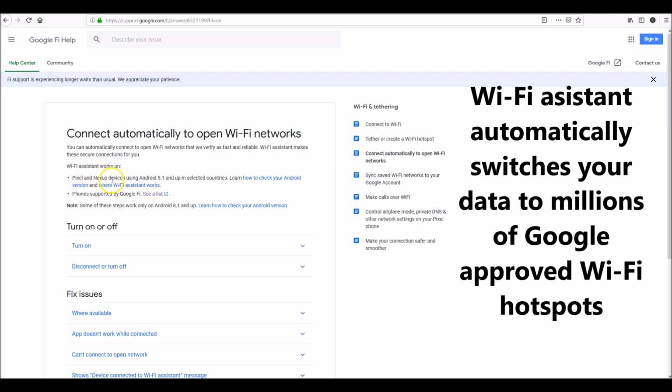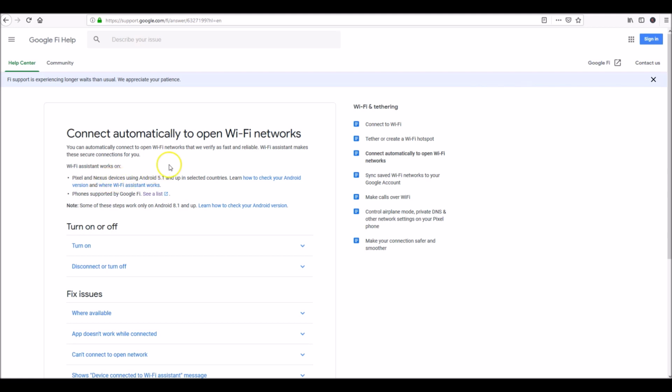And it tells you here, Pixel and Nexus devices using Android 5.1 and up will work for this type of software. And you could also see other phones here on the list. But it does specifically tell you that some of these steps work on Android 8.1 and up. So you might want to make sure that you have a Pixel phone or a Nexus phone to get the best out of Google Fi.